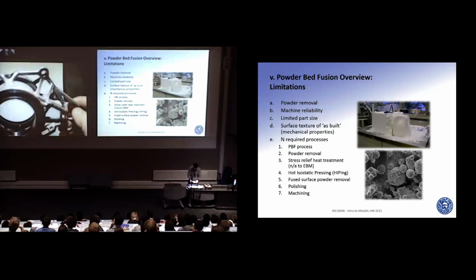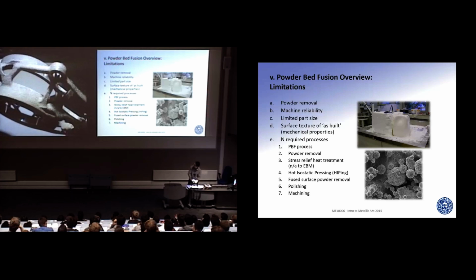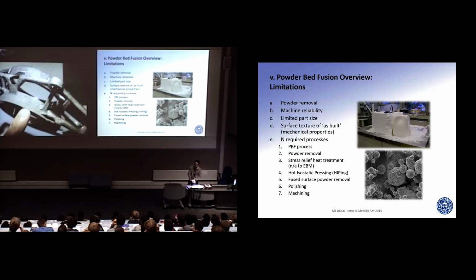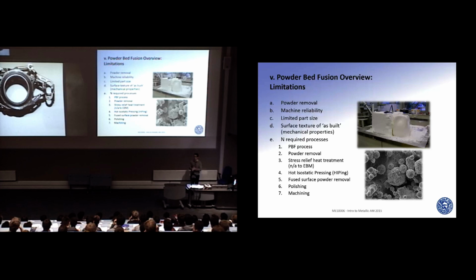Surface finish. Yeah, this is a big one. Look at that surface finish. That is suspect at best. It really is. You can see cracks. You can see the lines running from the build, can't you? Cracks can initiate in those grooves, and that's a big problem. Have you covered fatigue? Yeah, covered a bit of fatigue.